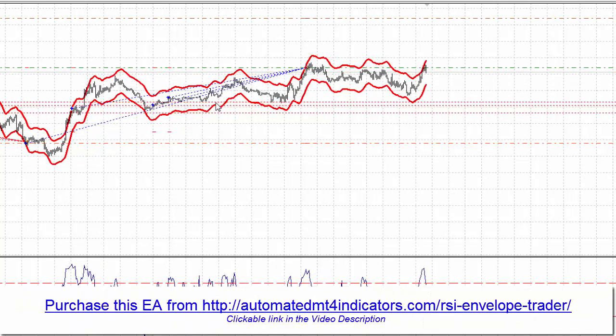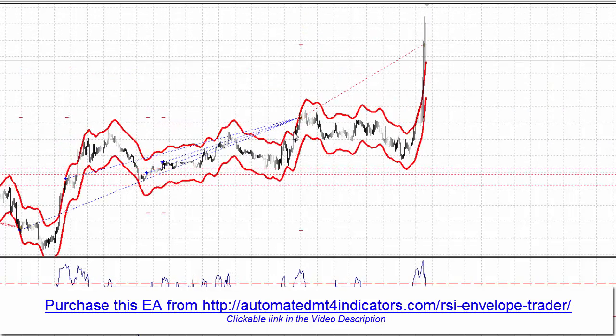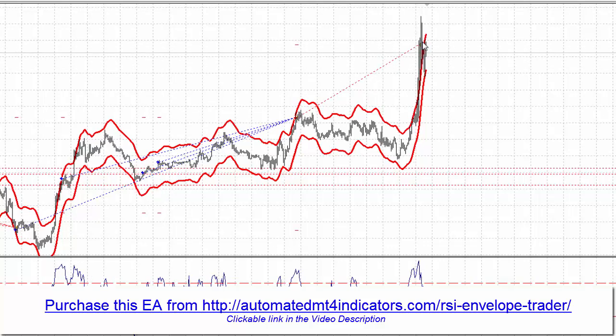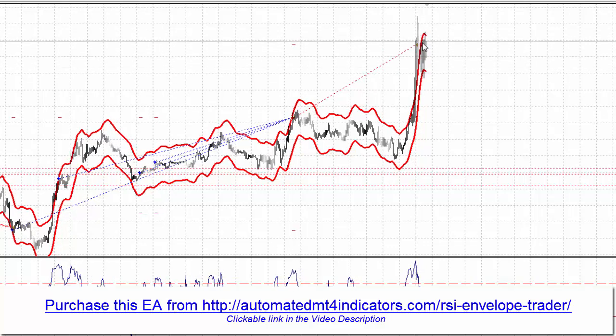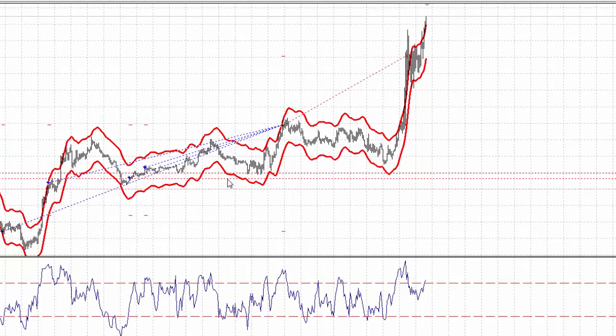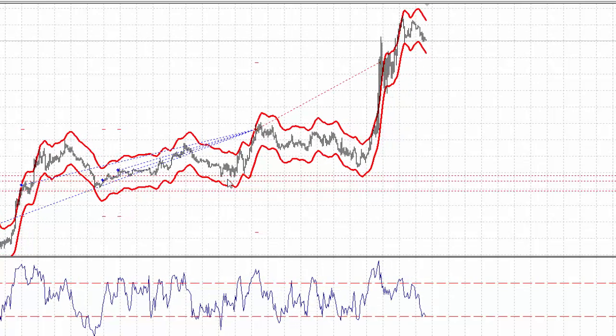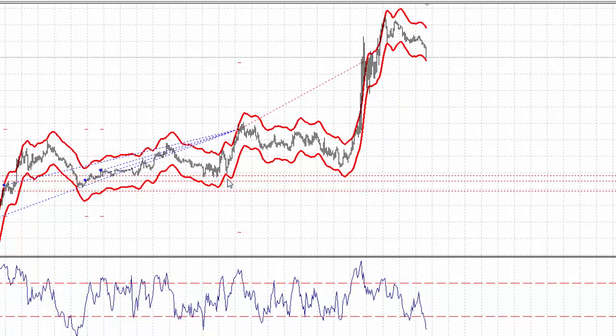So they do take a long time. A couple of hours have passed, and that one in fact got stopped out. As you can see, it got stopped out. But remember, that stop out is only 3% of the account, whereas a successful trade can be as high as 60% of the account or higher.